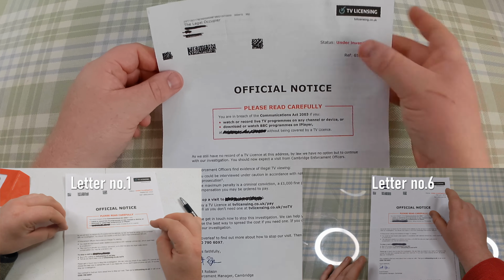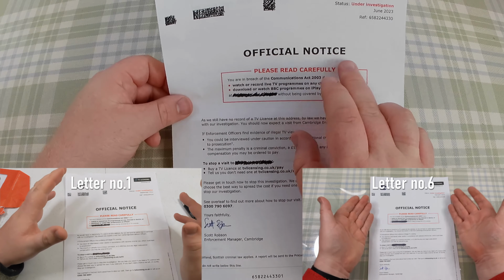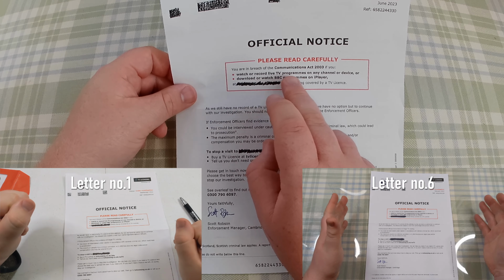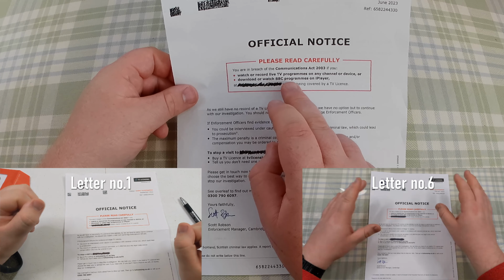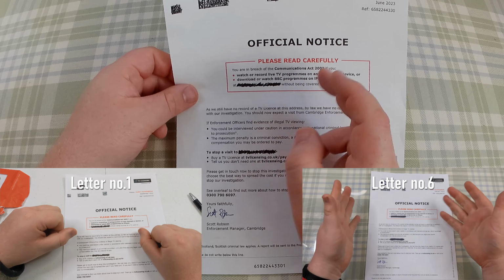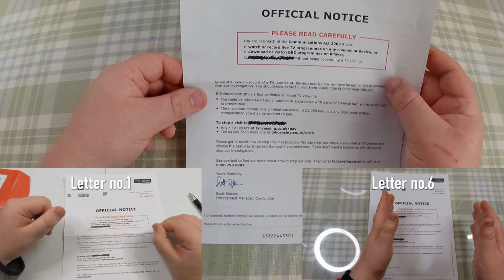The reference number obviously is the same. All of this looks to be the same as well. We've got the official notice in big letters. Please read carefully. You're in breach of the Communications Act if you watch or record live TV programmes on any channel or device. That's all the same. Download or watch BBC programmes on iPlayer at, and then it's your address, or their victim's address, whatever, without being covered by a TV licence.